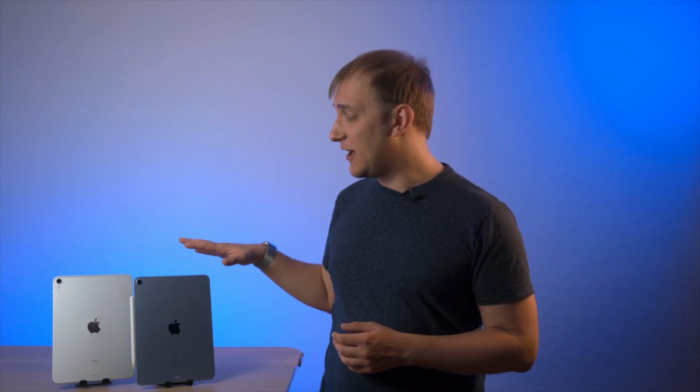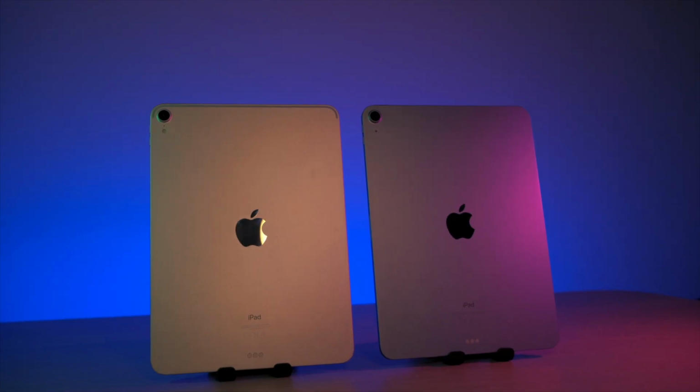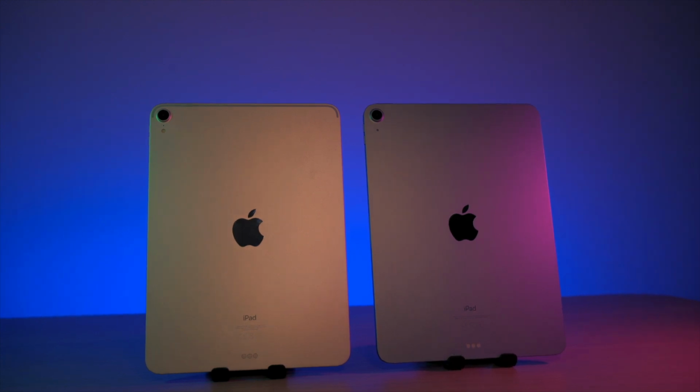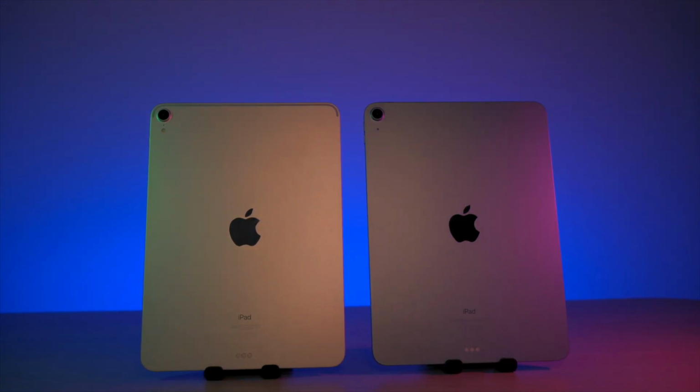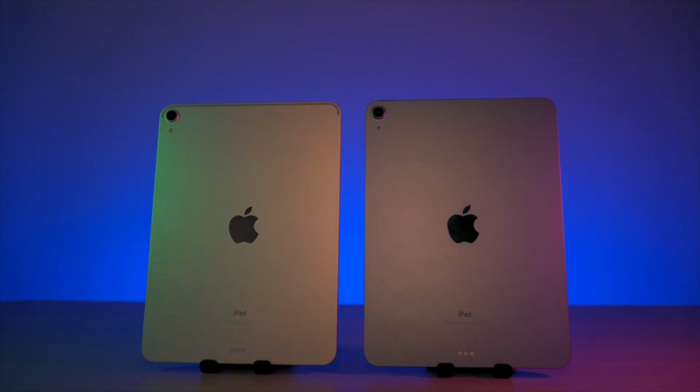So today at my table I have two special devices, the newly announced iPad Air and the iPad Pro 11-inch from 2018. The thing that makes them so special is the iPad OS, of course. It supports USB-C, the latest Apple Pencil, here it is, and keyboards and mice of all kinds. I actually made a separate video about keyboards and mice and how to work with them on iPad OS and gave some suggestions, so check it out.